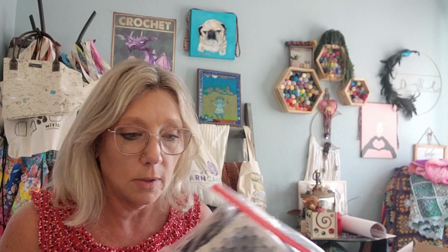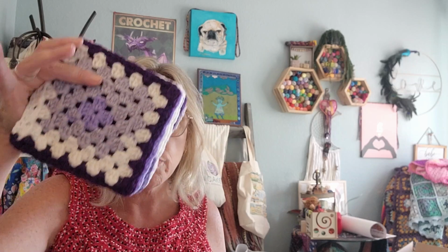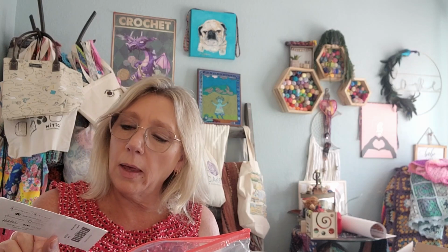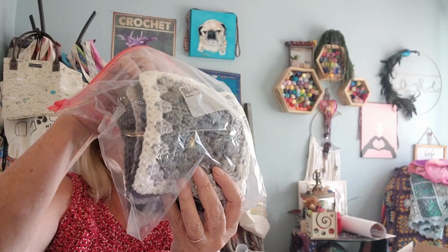There's so many squares. All right, Brava Stripe, worsted weight, 5mm hook. There's 6 in the purple, because she is so organized. So there's these guys. There's 6 of these. These are beautiful. And I do have some purples around. And then this is the Brava Stripe, worsted weight, 5mm hook. Same thing, quantity 6 in the blacks and the whites. Also beautiful. Blacks, whites, and grays.